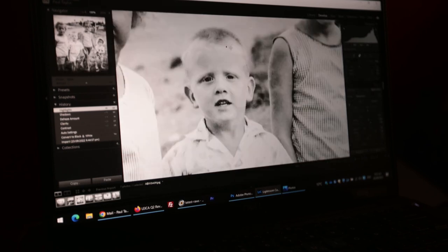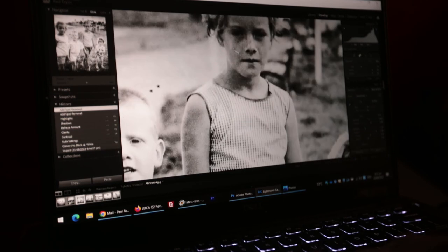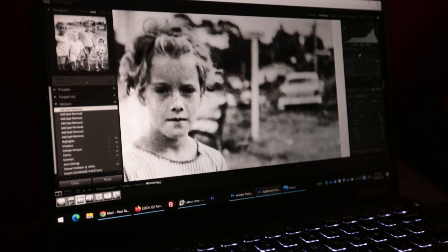And what I'm going to do is just get rid of that little black dust spot on the young fella's head. And I'm sure the young fella is not such a young fella anymore. We'll just get rid of this little dust spot on the young lady's face. Another dust spot there. And another dust spot. These could be chemical spots, actually, but no matter what they are, now gone.